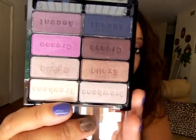I did pick up a Black Radiance Eye Appeal Shadow, and I forget the name of this one because I pulled off the tab, but it's something berry. It's like berry colors, and it looks like this. I do have a few shadows on my eyes today, and I can tell you the shadows that I used out of this palette today to create this look.